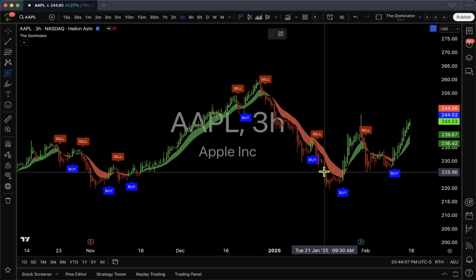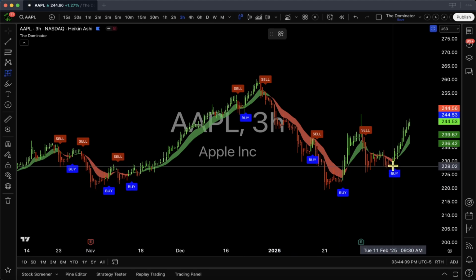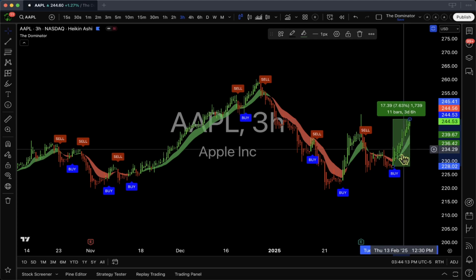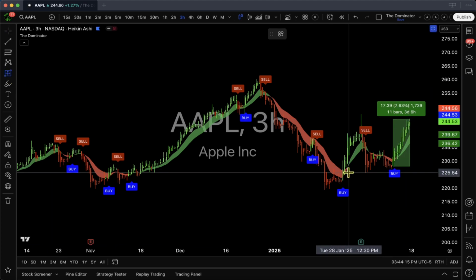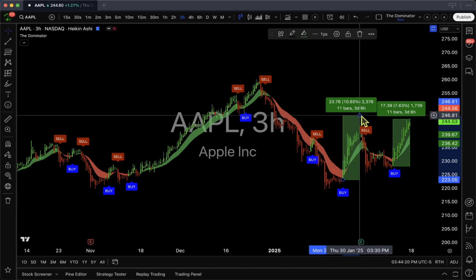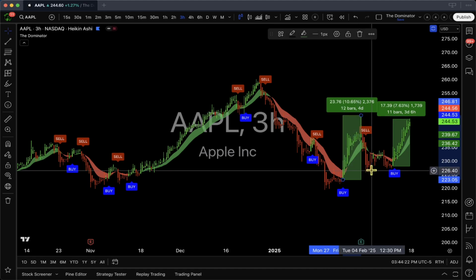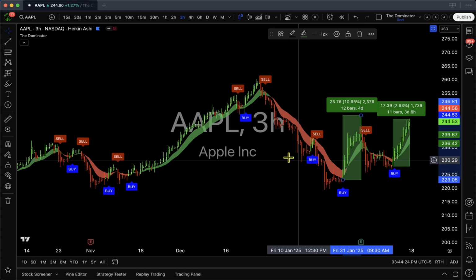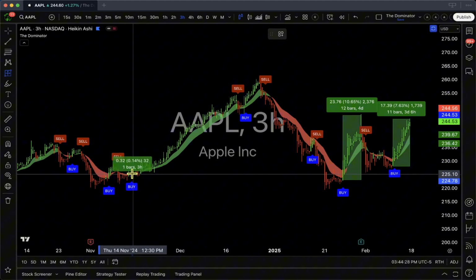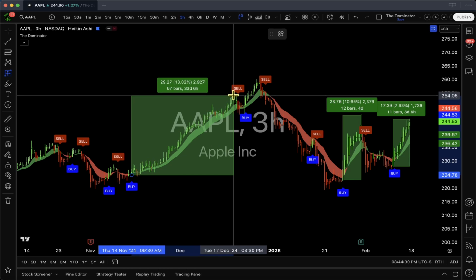You already know what I'm going to do. I'm going to go ahead and just go backwards, and I'm going to measure off of this signal on the 3 hour. That was a $17 move. This signal gave us, let me move this over, a 4-day run, $23.